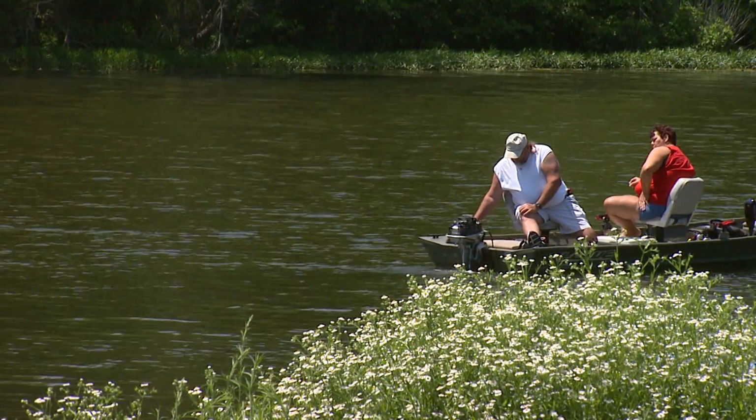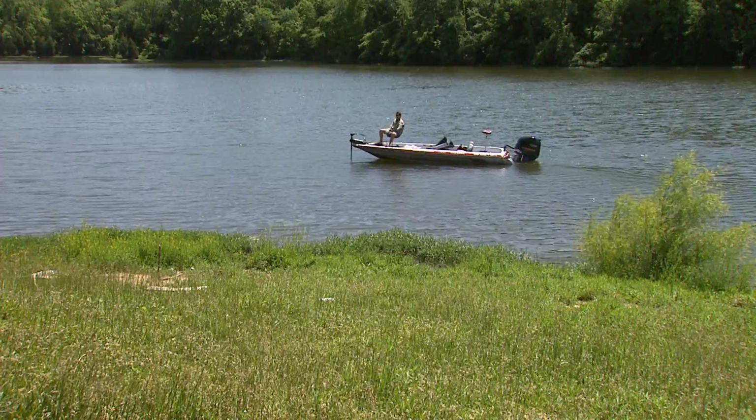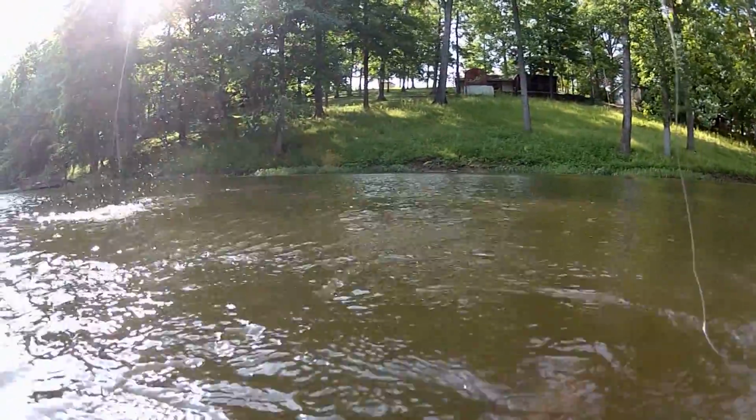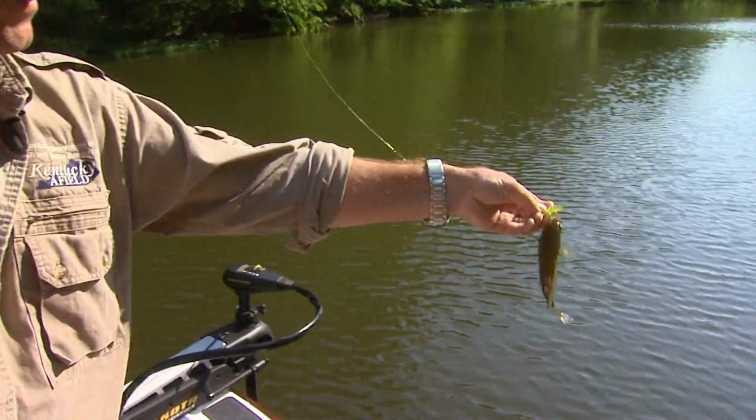Now you gotta watch out for your fellow anglers. If you go by with your 10 horsepower, don't run them off the lake. Now, trolling motor only today for us because we've got a bigger boat. But hey, here's what we're catching so far at Corinth. Some smaller bluegill. Not quite big enough to keep, but he was guarding a nest.